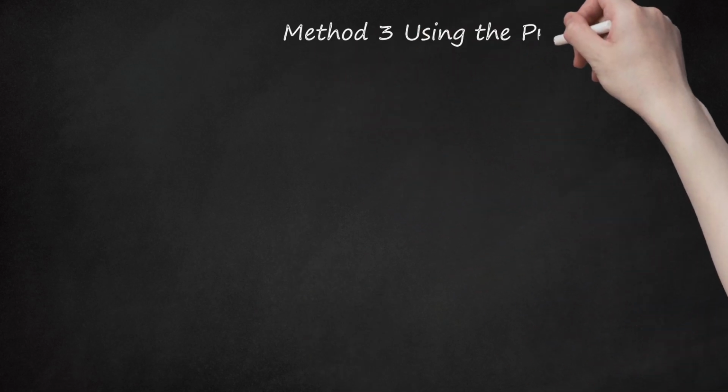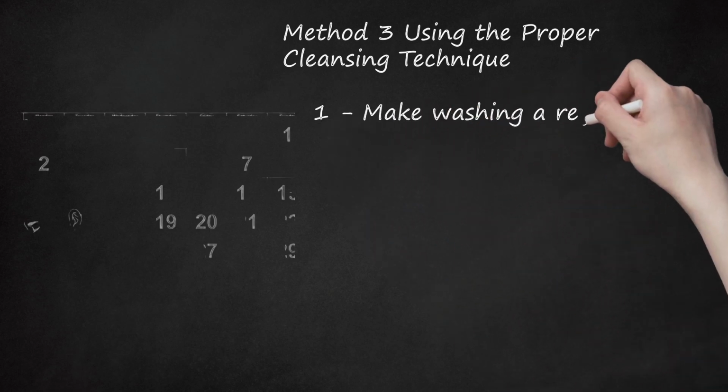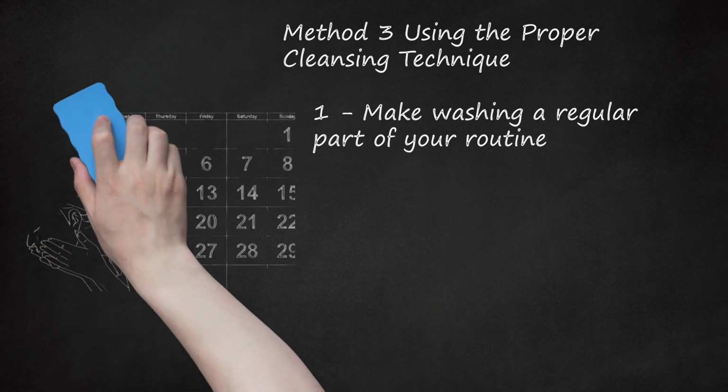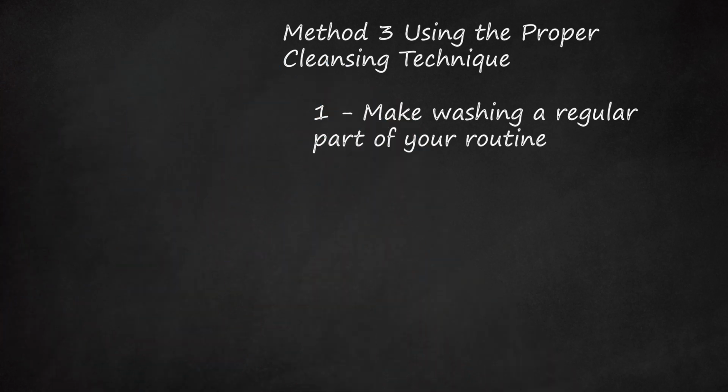Method 3. Using the proper cleansing technique. 1. Make washing a regular part of your routine. Wash your face at least twice a day, once when you wake up to clear away oils that accumulate on the skin during sleep, and once before sleep to wash away the day's accumulation. You should also wash your face after periods of heavy sweating, whether you've gone to the gym or just been outside on a warm day. Take a bath at least once a day, and consider taking an extra shower after heavy sweating.